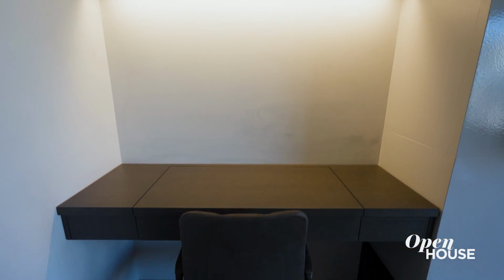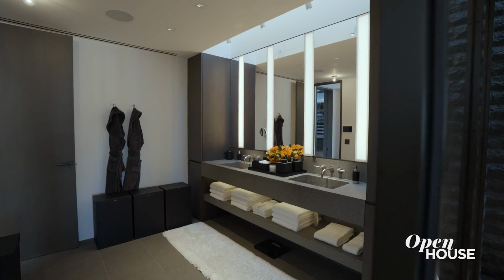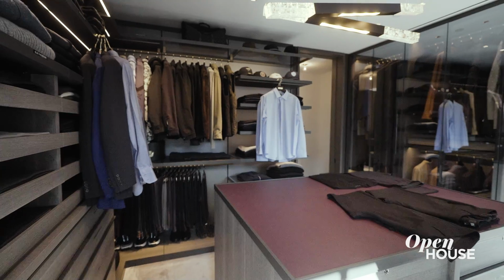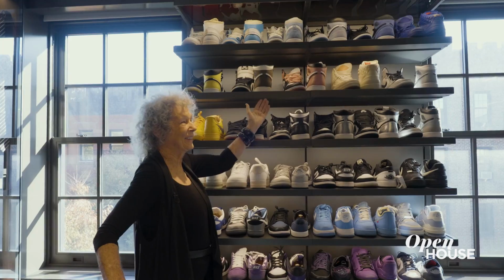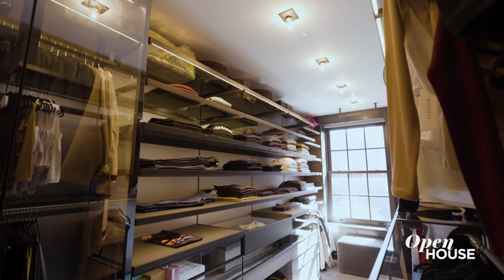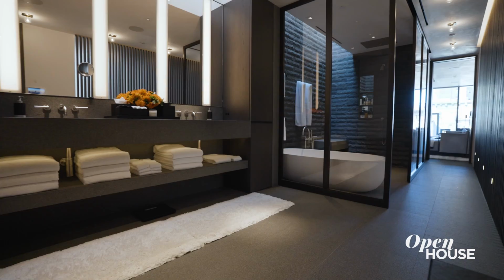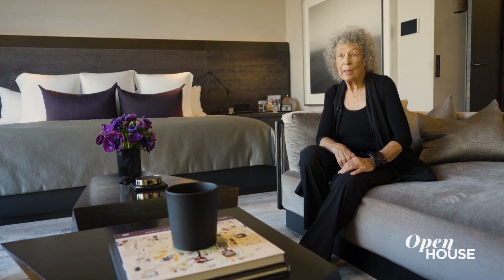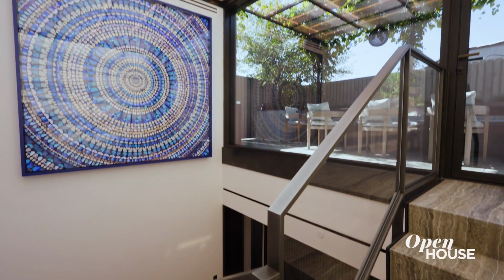It's also designed for two people who work. There's a desk flanking each side of the fireplace. We designed a spectacular bathroom and two really good closets where the shoes are all separated on a shoe wall like in a shoe store, and you don't have to keep opening doors, it's all on view. This room has some spectacular spaces, but there's one we haven't looked at yet, and I think we should go up and look at it.